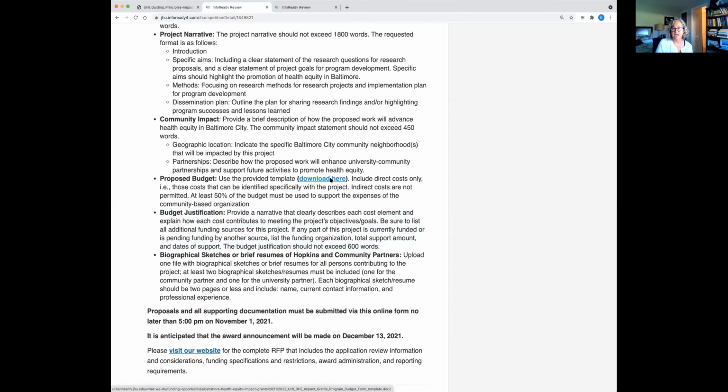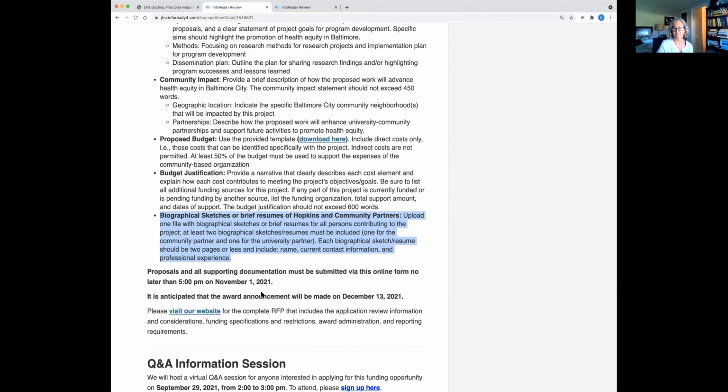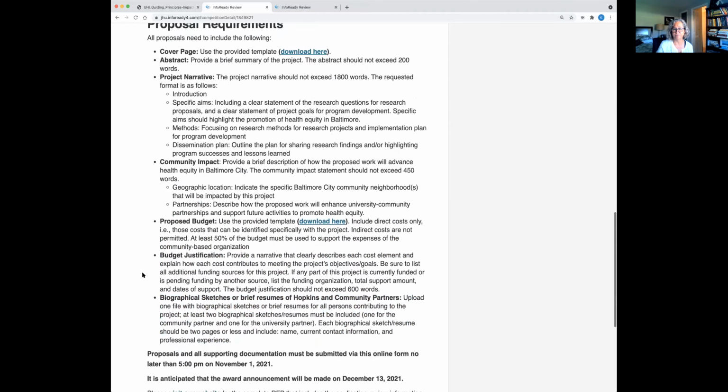you to complete. And then we require biosketches to be uploaded, and those can be biosketches or resumes, because oftentimes community partners do not have a biosketch, and a resume is totally acceptable. And we need at a minimum the resume and or biosketch for the Hopkins faculty, student or graduate student, and the community member. Again, just to highlight that the applications are due by 5 p.m. on November 1st. And so Kelly, I think what we wanted to do is switch over to the login, if you want to go there.